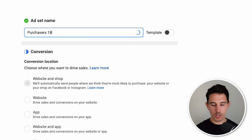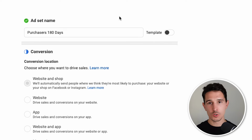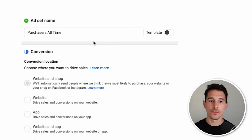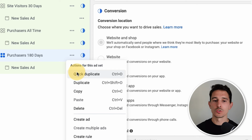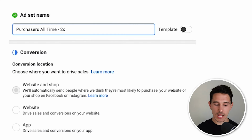That's pretty much it. What we're going to want to do is take purchasers 180 days, which is going to be the maximum amount your pixel could actually handle for a purchase event. Then we're also going to take purchasers all time. This is that inflection point where if you're a really large business and you have thousands and thousands of purchasers, you then want to expand this, instead of just purchasers 180 days and purchasers all time, we should go purchasers all time 2x.